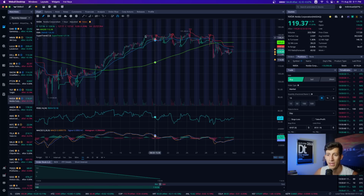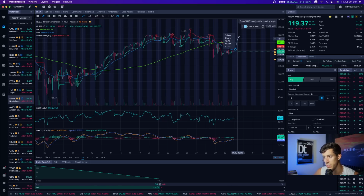Now, what exactly would that potentially offer us? Well, at the break above 120, let's say that we get in right around 121 and sell it right around 130, that would be an 8% return.